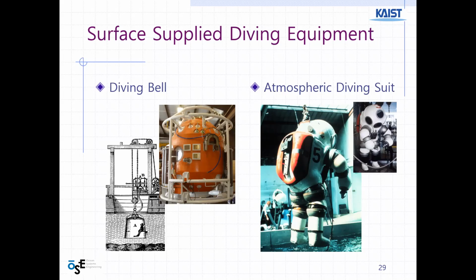So it is kind of a rest area. But in the above picture, this is a modern diving bell that is closed, looks like a submarine, a submersible, so that there is a gate. So you need to enter using the gate.